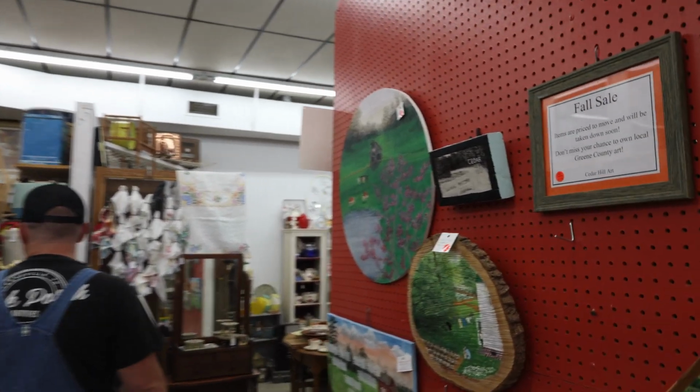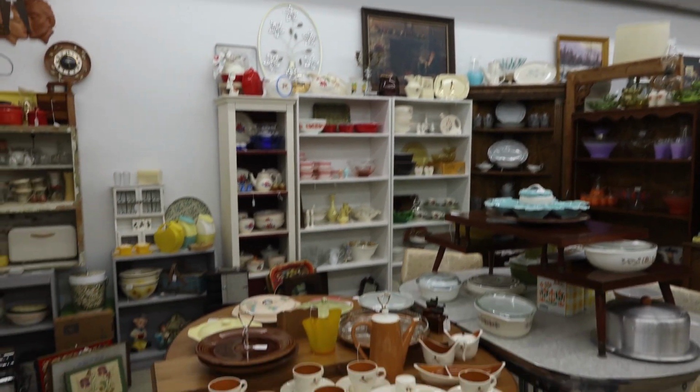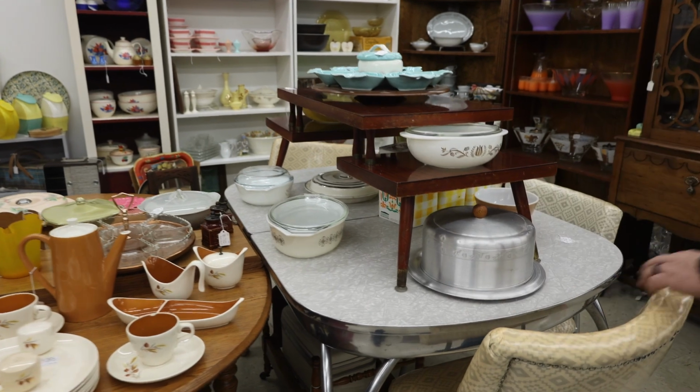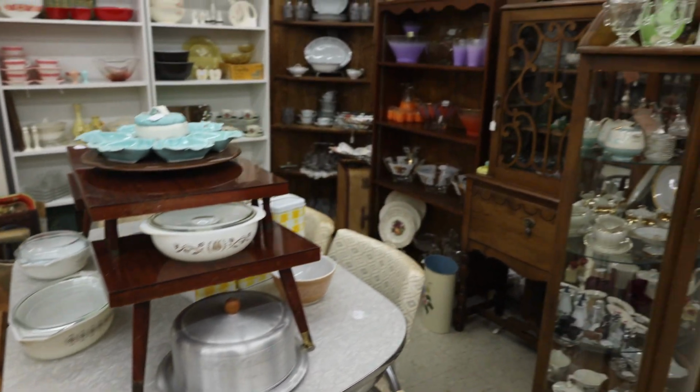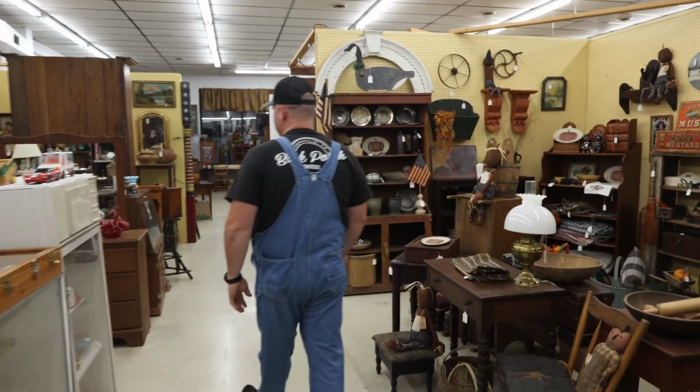Some local art here, and some good pieces up through here. Our mid-century booth has done a little bit of a reset. They don't have a lot of Christmas going, but they do have this really good Formica top table that would present well, and that sort of thing.